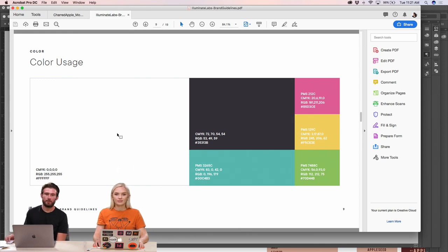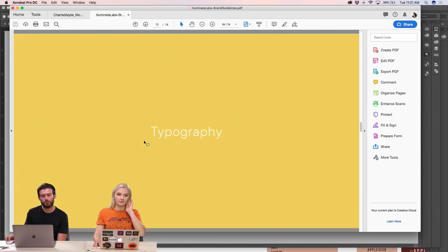So this brand primarily uses white, so the white box is going to be the largest out of all of them, and then break it down from there. And we'll include CMYK colors, different PMS colors, so they have everything that they need to go and use. You can send this off to a printer or a different vendor, and they'll have all the information they need. Yeah, that's very important.